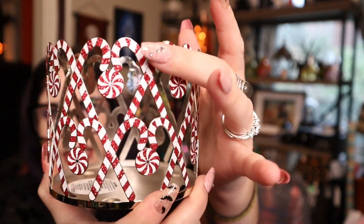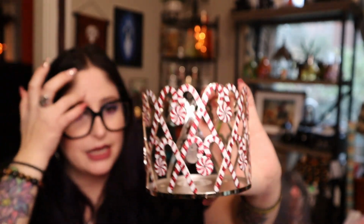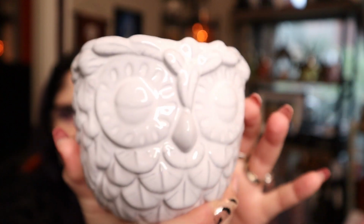So I got this like candy cane 3-wick candle holder. And again, I thought this really goes well with the style that I'm trying to do for my mantle. It's shiny and glittery and red and white and just whimsical. So this is really fun. I'm excited to have this. And then the last things I got 2 of these because they were on super sale. It's this little owl single wick holder.